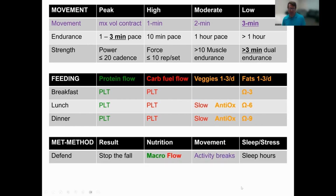And how to put this all together? You first want to defend your metabolic rate. You don't want things to get worse. You want to stop the fall. And the way to do that is with macronutrient flow, keeping a steady hydration, a steady blood protein level, and a steady blood sugar. Don't ever go through the roller coaster spike that drops you down to less than if you'd eaten nothing. That's what happens with fruit juice, soda, candy, processed carbs, baked goods, chips, with all of that.